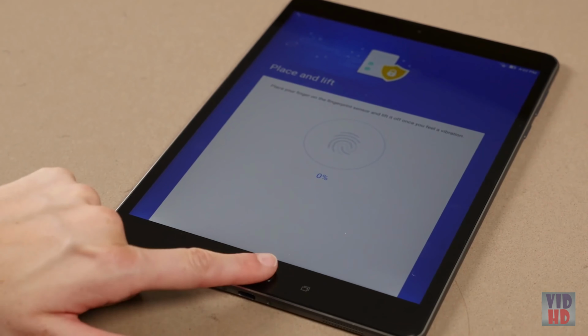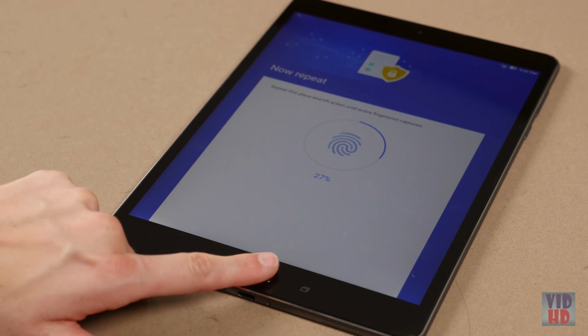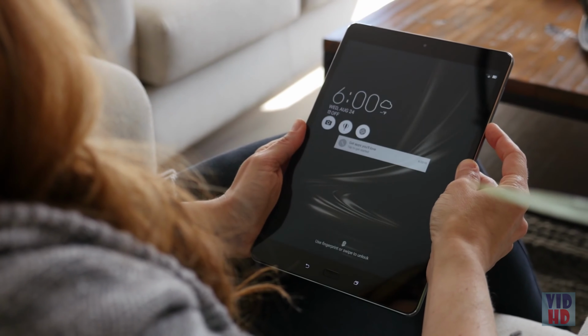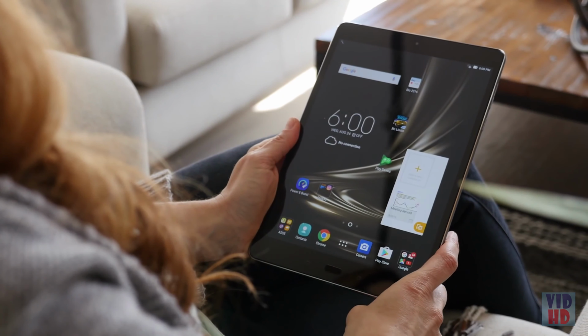And if you want to lock the entire tablet down, a new fingerprint scanner can store 5 different fingerprints to quickly unlock your device with a finger at any angle and authenticate secure apps like your payment or banking app.